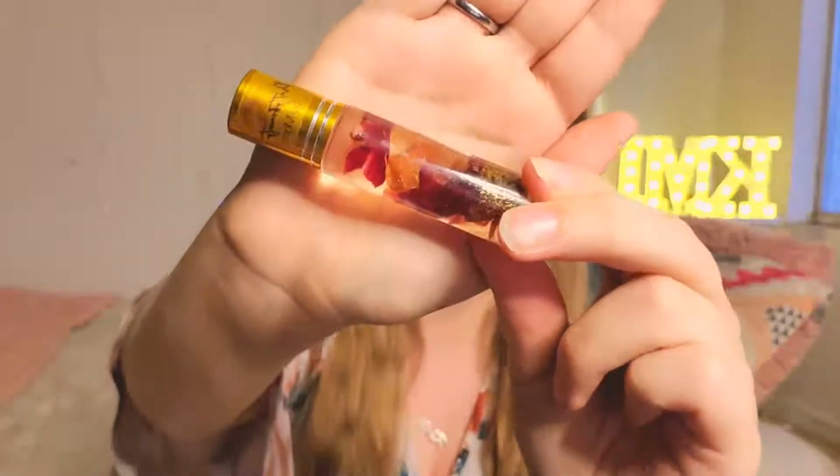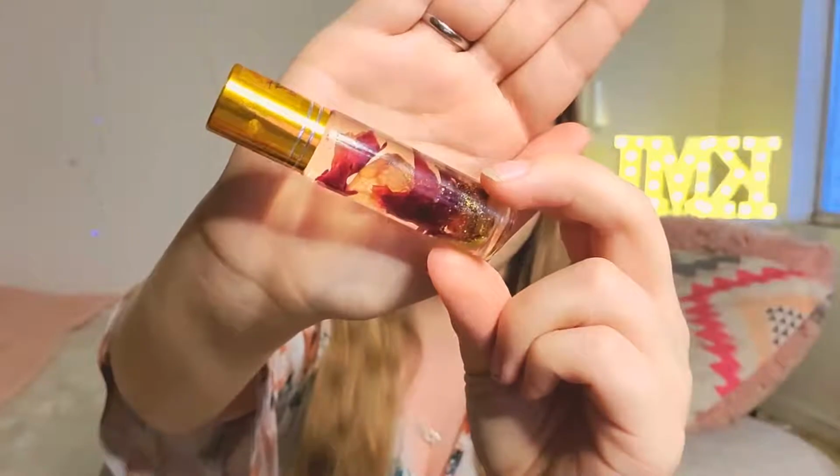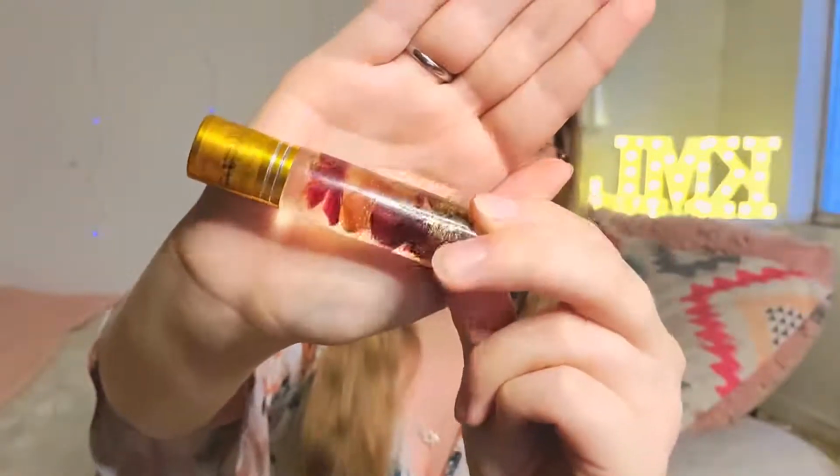But I use the fall lip gloss, and I also have the lip oil, and this lip oil is amazing and it is so pretty. I just have to show you guys in this video because it truly is gorgeous. I absolutely love the way that it looks, and I love the way that it makes my lips feel, and I definitely feel a difference when using this product.